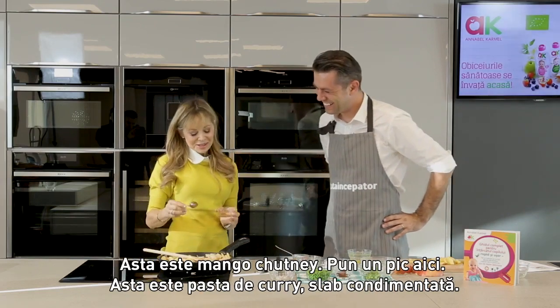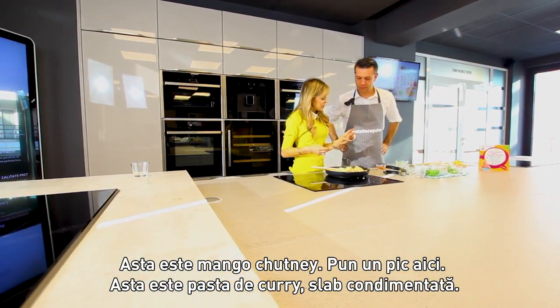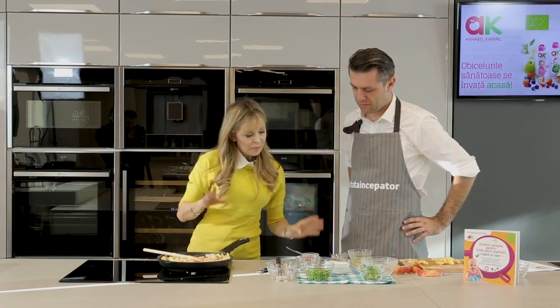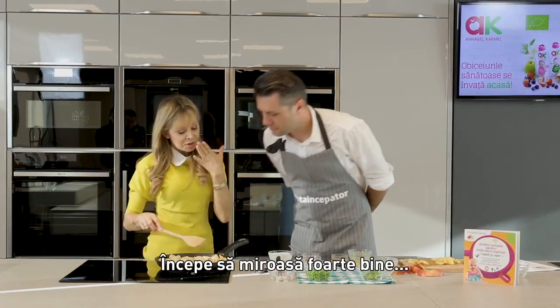This is mango chutney. So I'm popping some of this in here. Okay, mango chutney. This is curry paste. This is a red curry paste. You can use korma curry paste. Okay, it's reasonably mild. And then we've got coconut milk. We add that. So, there we go. It's starting to smell good.